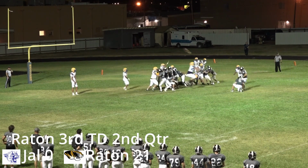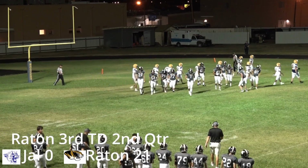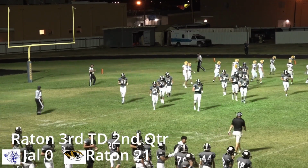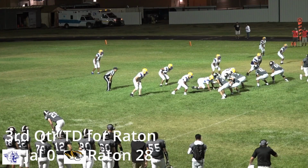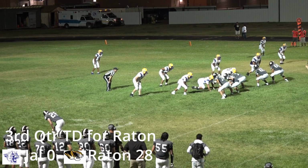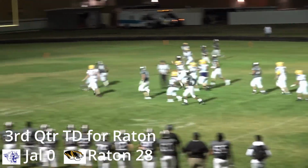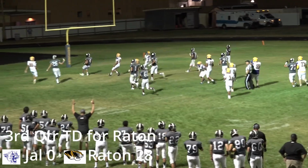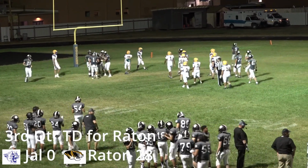for Caden Walton. Extra point, down, up, and right through. Out of the hold of Dylan Qtr. Cole Hopper makes it 21-0. Walton is behind Dylan. Now here comes Matthew shifting back. Give it to Caden Walton. Big hole. Jukes one, and he'll go right into the end zone with a 20-yard touchdown run.